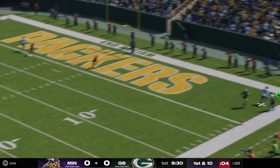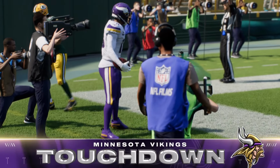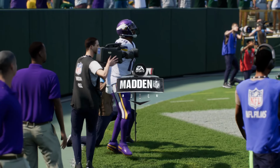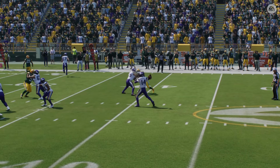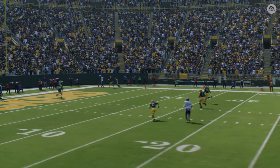He lets this one fly toward the back of the end zone. And did he get the feet down? Yes, touchdown. Justin Jefferson, 32 yards. And the Vikings have taken the early lead on the road here at Lambeau.